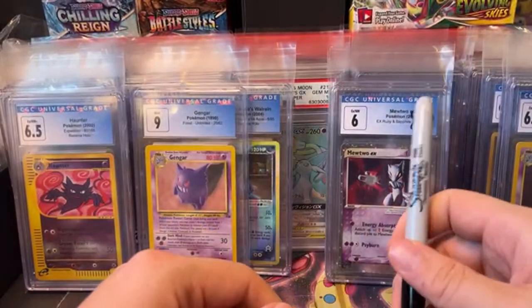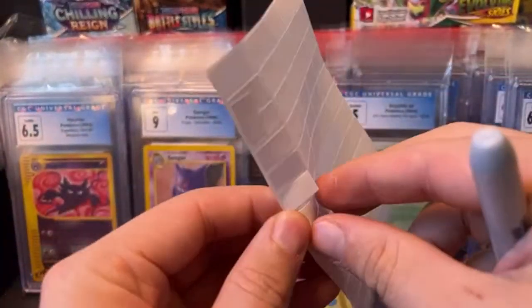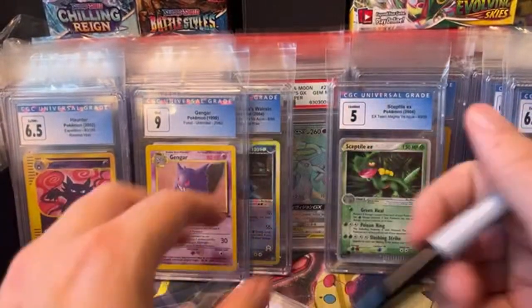You know, that really just doesn't look that good, does it? It looks better when they have the sticker on them. Yeah, it looks better with the sticker. The thing is, the sticker takes an extra minute. Pricing cards is faster if you just write directly on the sleeve. Wonder if we could get like a big highlight marker or something like that.